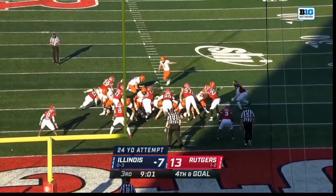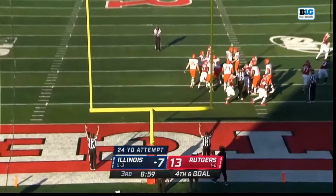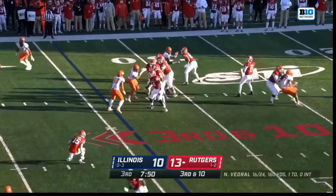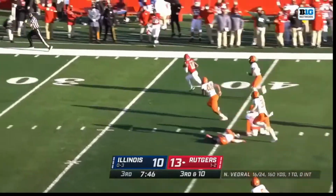Fourth and goal in the third, James McCourt hits from 24 to make it 13-10. Third and 10, Verdal drops back and throws over the middle to Bo Melton, 66 yards for the touchdown, and their second on the day to make it 20-10 Rutgers.